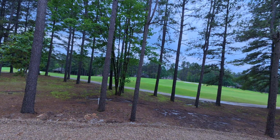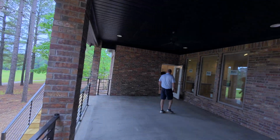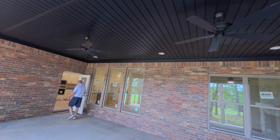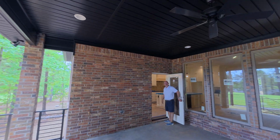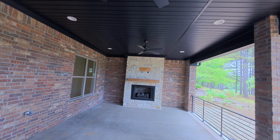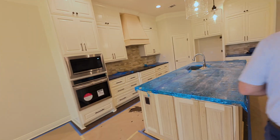It's gorgeous. Yeah, this is massive. It is the biggest porch, the normal one that we have. Two ceiling fans. This is a place for a TV over that mantle. TV's going over the mantle. House is all brick with some stone accents.